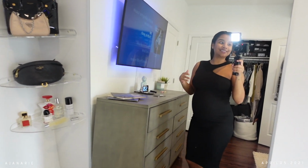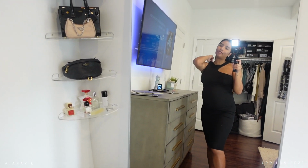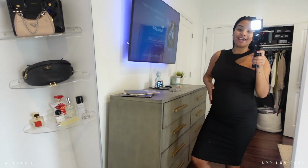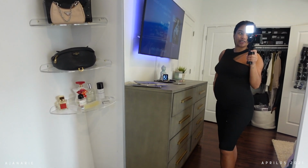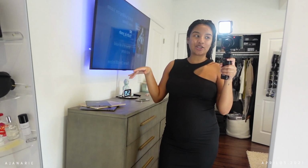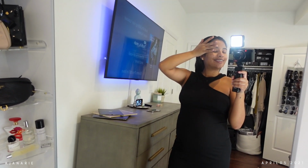All right, so next up, I got this midi dress. I'm just trying to incorporate a lot of dresses for spring and going into summer that are super, super comfortable. And this one is that. It's so stretchy that it feels like I have nothing on. As you can see, the bump is in full effect. But you guys know, I love stuff with cutouts like this. It's just so sporty and casual. I could wear this with heels, I could wear it with flip-flops and it's not a basic black dress while I'm pregnant, because you guys know, stuff is limited.